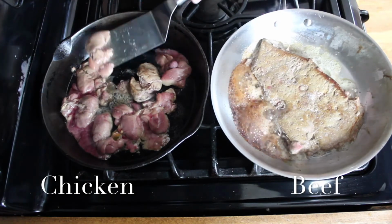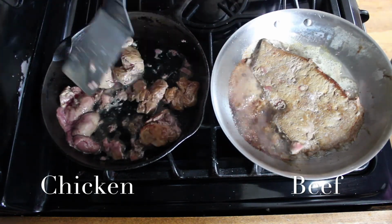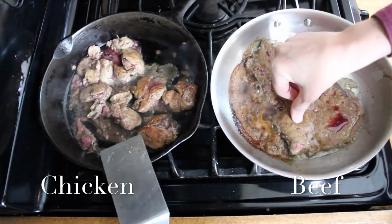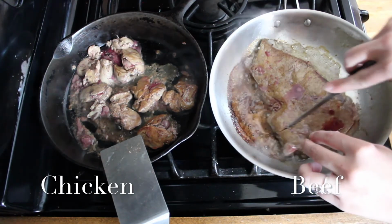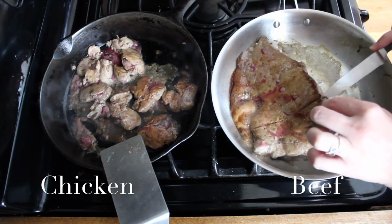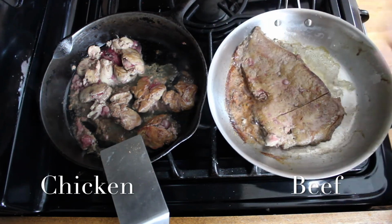And then you know it's done. You can cut into it a little bit, especially since we're not serving it whole. We're going to be chopping it up anyway. So you can cut into it, and I like the inside to be a little bit pink. If you cook it until the whole thing is brown, it does get a little bit more tough, especially if you're going to make a pate out of it and you want that flavor. Just the inside can be a little bit pink on both the chicken and the beef liver.